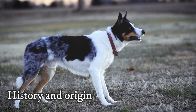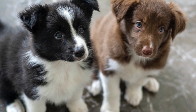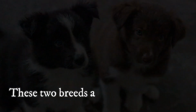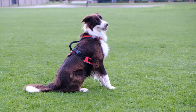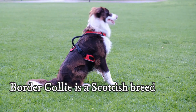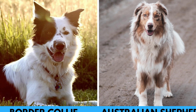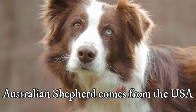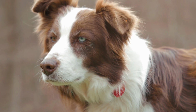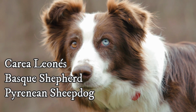Many people assume that the two breeds are related, that they must have common ancestry, but that is not true, and the Border Collie and Australian Shepherd evolved separately. The Border Collie is a Scottish breed that descended from old landrace collies that were found all over the British Isles. On the other hand, the Australian Shepherd evolved in California, USA, from dogs that were brought to America with Spaniards and with their sheep. Their ancestors are dog breeds like Carrea Leones, Basque Shepherd or Pyrenean Sheepdog.